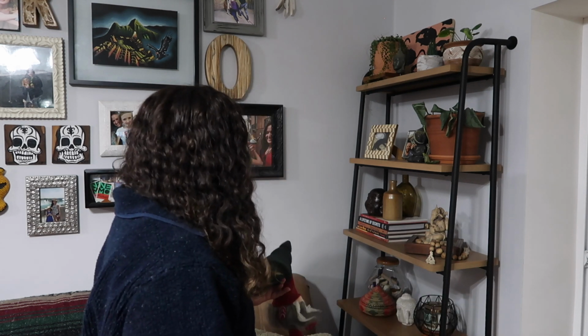Okay, so this shelf over here is a recent addition. I actually picked this up on Facebook Marketplace. It's from Hearth and Hand with Magnolia from Target. Yes and no, another Target thing. It was half off and brand new in the box. I paid only $75 for it. I just got it a couple months ago, but the cat can easily get here, so I don't wanna put stuff that's too valuable where she can reach it.